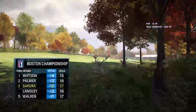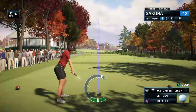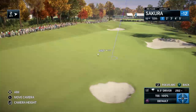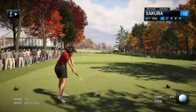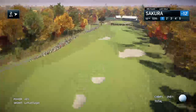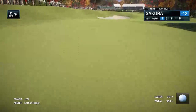Frank, a solid par right there, maintains his position. On to the 18th and a big par 5 to finish out the round. Yeah, fun way. Let's see. Course record 61. What can you do here? Good contact, good result.